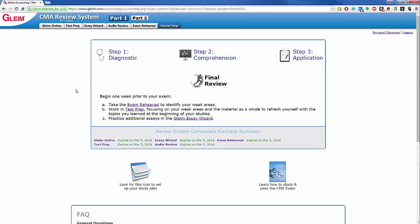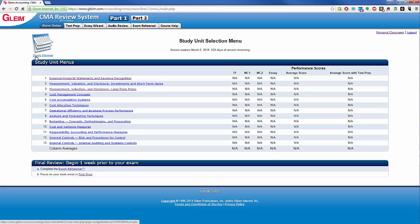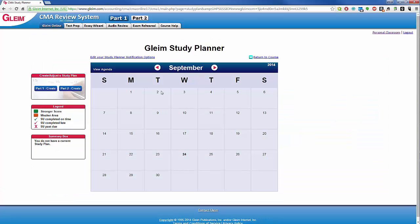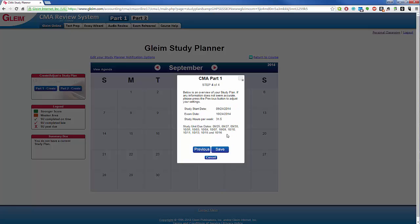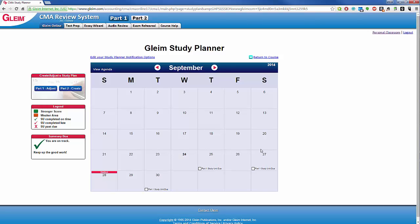Okay, so let's take a look at an actual study planner session. So the first thing you want to do is set up the study planner. So this is where you schedule your exam. So I'll just say that I'm going to start studying on September 24th, and then I'll take the exam in a month. Okay. So then you'll save, and it's going to break out your study schedule for you.